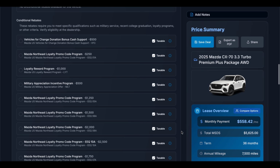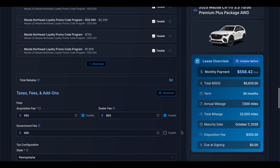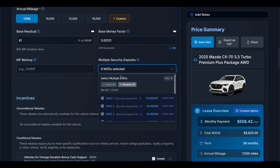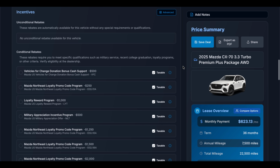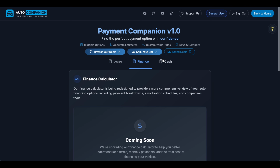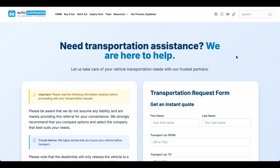AutoCompanion has always offered this as a free resource. You do not have to pay for this. His new calculator has been revamped. It's even more powerful now for the leasing calculator, and he still doesn't charge any money. All you have to do is create an account and you'll be able to access this for free. However, if you've used this calculator before and it helped you save money on a deal, and you want to support AutoCompanion, he does have a donation button, so you can donate to keep this calculator free for everyone, because it does cost him thousands of dollars to keep this calculator up and running.